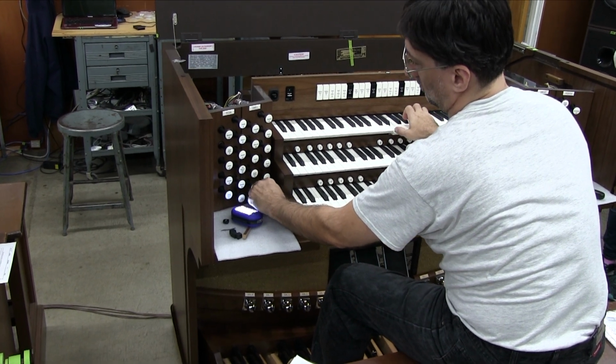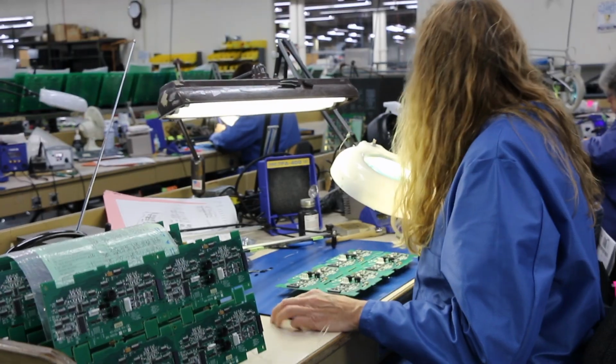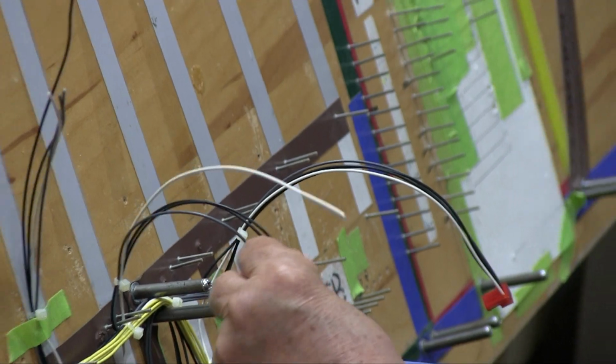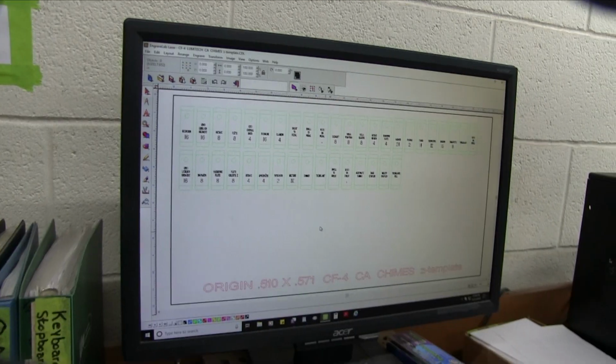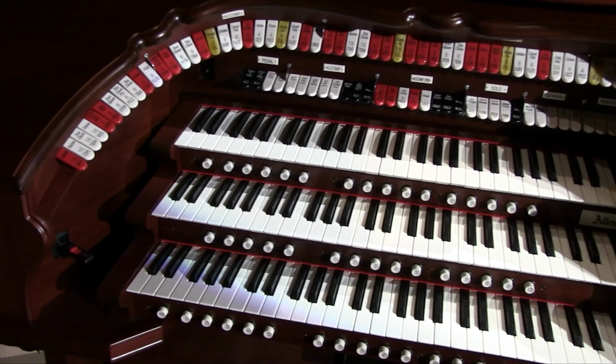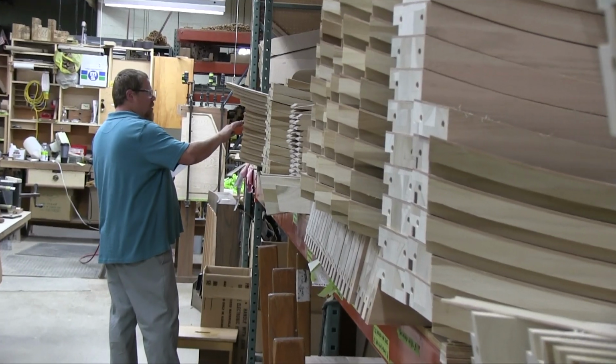Steve Rao, and I'm a final tester. Audio quality is paramount. Build quality, durability, playability, that has a big impact on what I do daily here. We do like a wiring check, make sure that everything is going to where it's supposed to go. We load it up with software, make sure that it plays right, it sounds right, and it's up to the order's specs.